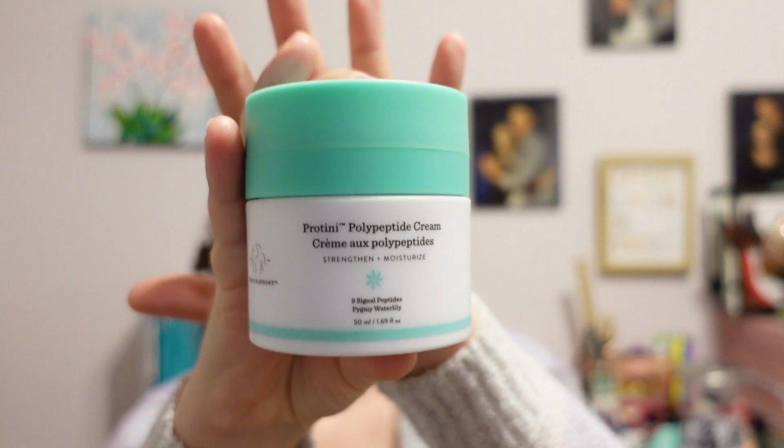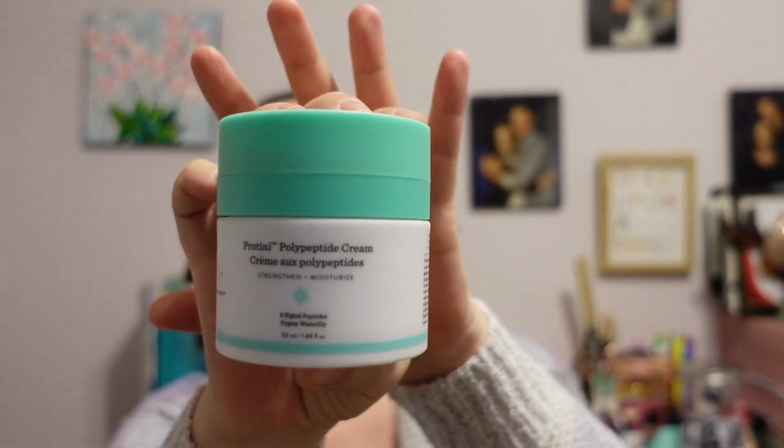This is hands down my favorite moisturizer of all time. I have repurchased this. It is pricey, but I have not been able to find any moisturizer that is at all comparable to this. So I'm willing to continue to pay the money until I can perhaps find something that works the same for a lesser price. But because I've been unable to do that so far, this will continue to be purchased, and I do have a new one in my cabinet.